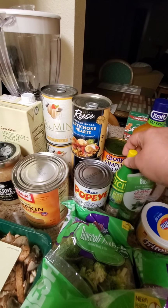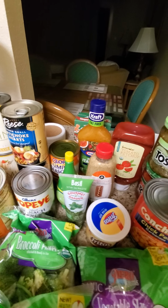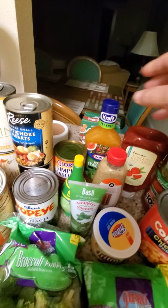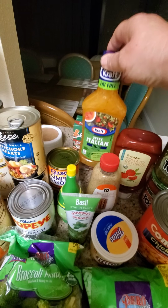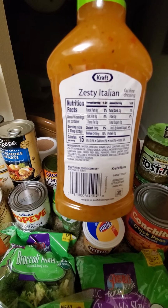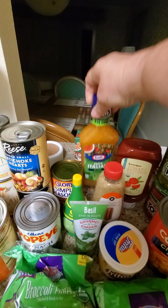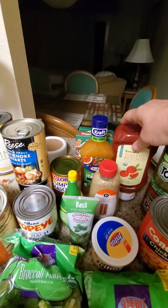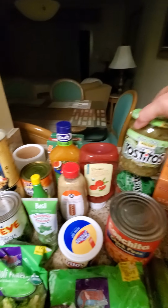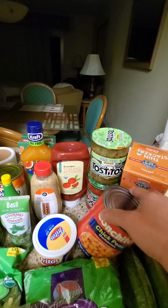Got some basil, got some lime, got my horseradish mustard because I had my potatoes and my horseradish mustard. Got some zesty fat-free dressing. There's literally nothing in here. It says 2 added sugars, but that's the total with no fat, 3 carbs. And then the organic tomato ketchup. Got some green salsa, red salsa to put on the potatoes.